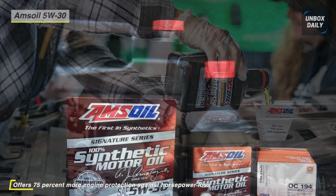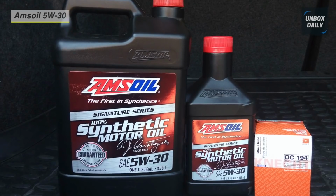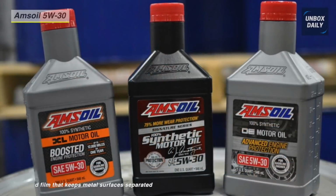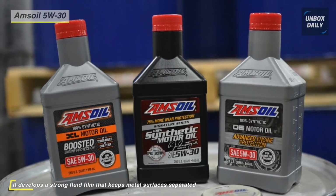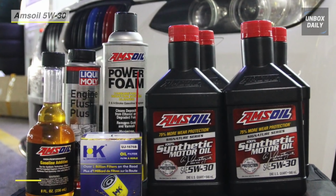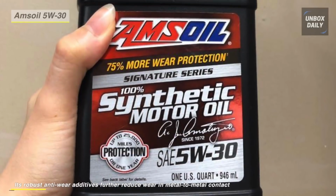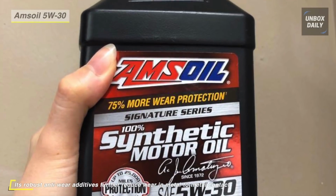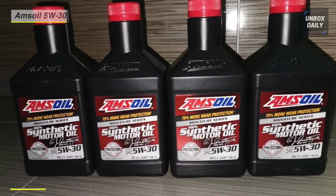It develops a strong fluid film that keeps metal surfaces separated. This oil guarantees protection for up to 25,000 miles by creating a strong fluid film that keeps metal surfaces separated. Its robust anti-wear additives further reduce wear in metal-to-metal contact regions for maximum engine life. The Sequence IVA engine test, which must be passed to meet the industry standard API-SN specification, simulates extended stop-and-go driving periods.